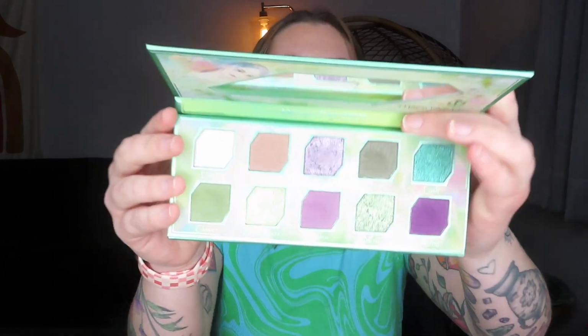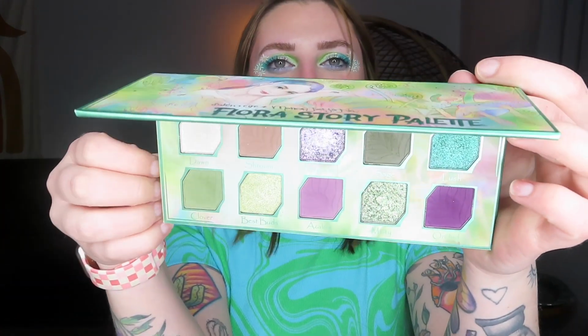I think this is a really nice palette for a neutral lover who wants to dig into some color, or a colorful eyeshadow lover like me that wants to use some neutral shades. I wouldn't really call these neutral, but for me these are toned down, as you can see what I am wearing on my eyes today. But I love Oden's Eye quality. I think they're so amazing, so I'm going to enjoy using those palettes.